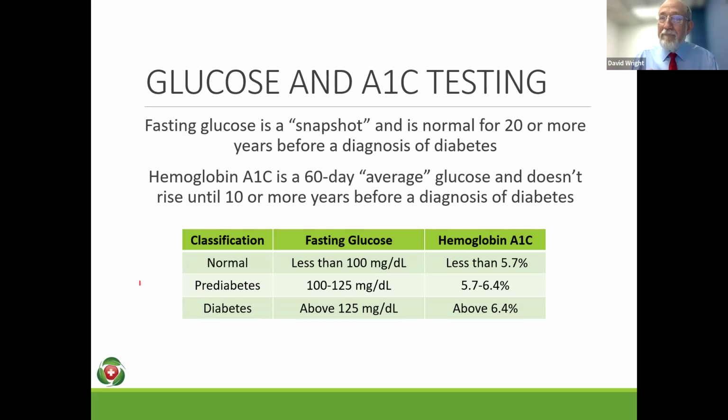But let me emphasize that it takes 20 years or more for that pre-diabetic to suddenly show a blood sugar above 100. So when you get glucose and A1C readings, if they're below these cut points, don't automatically rule out the fact that they may have an insulin system problem underlying that. A truly optimal fasting glucose is below 90, and a truly optimal A1C is below 5%.